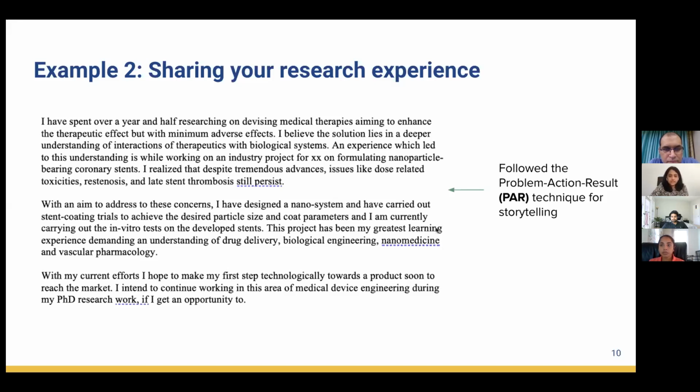So this specific SOP says, I have spent 1.5 years researching this specific technical thing. I realized that this problem still exists in this world, so I want to solve it. I did these things to solve it. And with my current efforts, this is my first step towards a product that is going to reach the market. So again, problem, situation, action, and result.